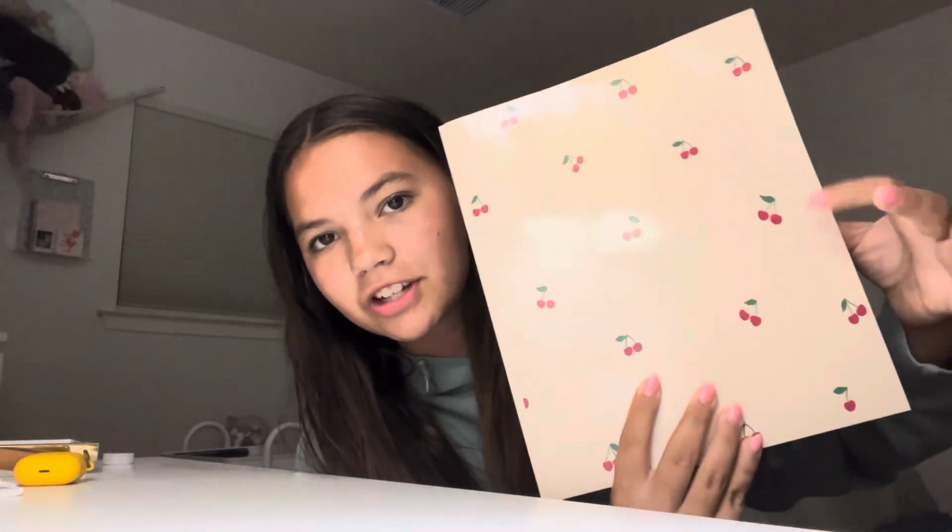So today is gonna be a back to school video, and I'm gonna show you all the school supplies that I got and what I'm gonna be using for this year. Two bags, both very full. I only needed one folder, which was really surprising. I thought I was gonna need more, but I think this is just for handouts and stuff. And it's really cute. It's cream with little cherries. So I thought that was really great.